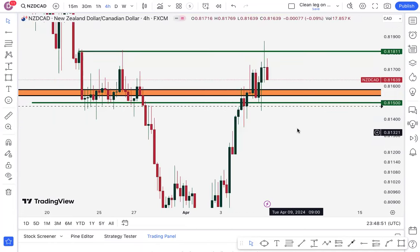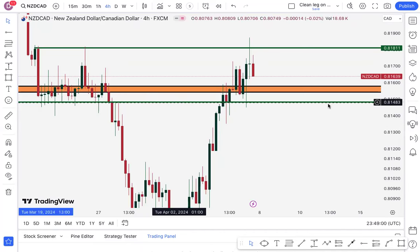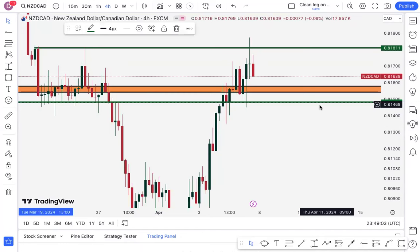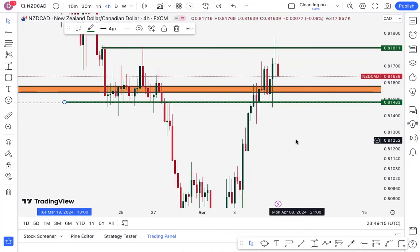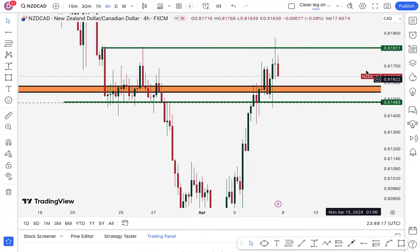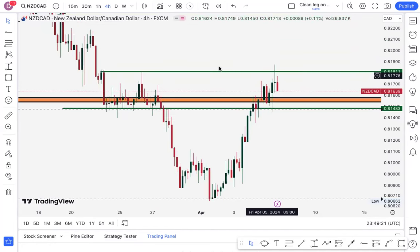So ideally, what I'm waiting to see on this pair is a break back down below here. You can see that I have my bar here and my alert set because I'm not always on my screen. I have a job. A 4-hour bearish engulfing close below here, below 0.81483, would be an ideal entry criteria for me. You can see we came on here and tested, practically to grab liquidity, and that was exactly what happened, and we started to head to the downside.